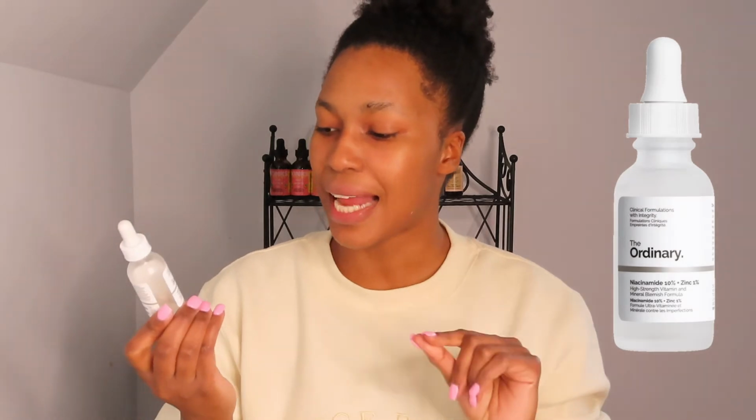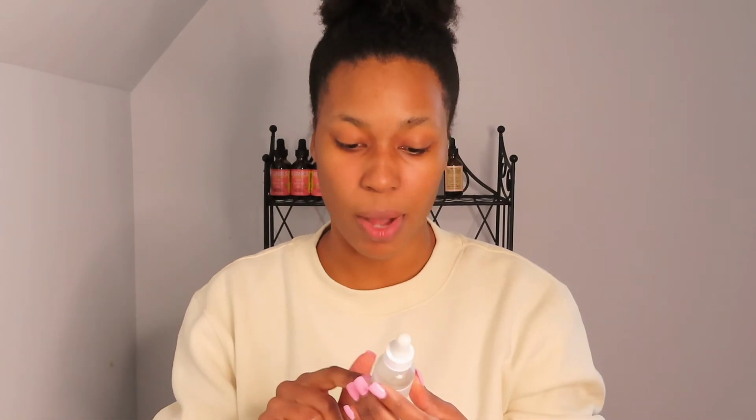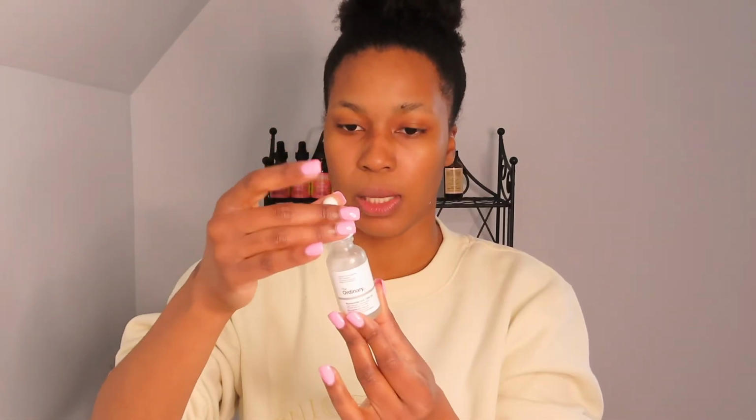The next product that I use is the Ordinary Niacinamide Serum. It has 10% niacinamide and 1% zinc. If you don't know what niacinamide is, it's just a B vitamin. Again, sounds intimidating, but it's just a B vitamin, and niacinamide is supposed to be really good for large pores as well. It has a lot of other benefits. I don't really remember off the top of my head, but it's one of the ingredients that a lot of brands are using nowadays.